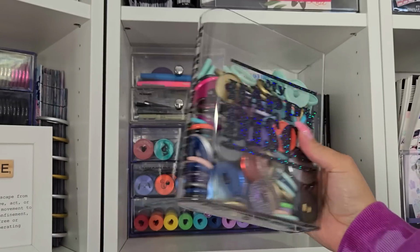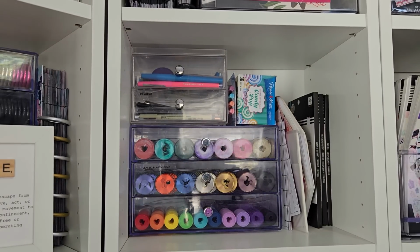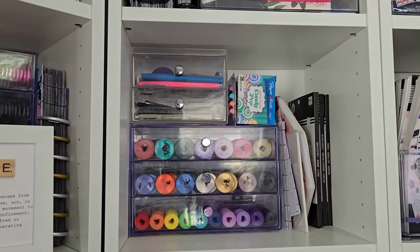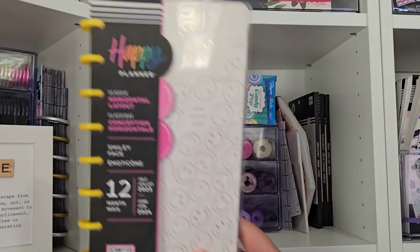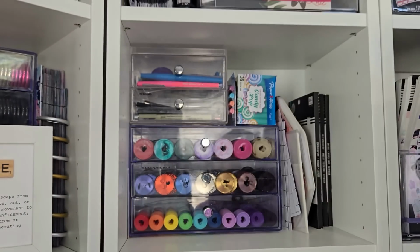So this is like all my extra discs that I have that have not been organized. So again, I literally have discs everywhere. But inside that one, I had, for some reason, an undated planner. I really like the cover, so that was why I kept that one.